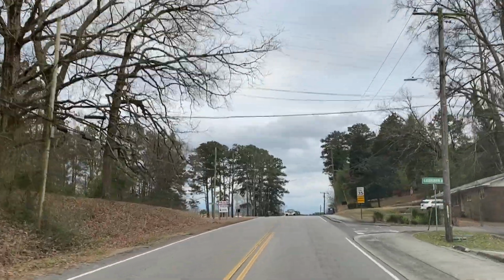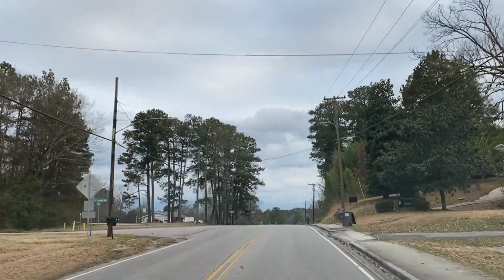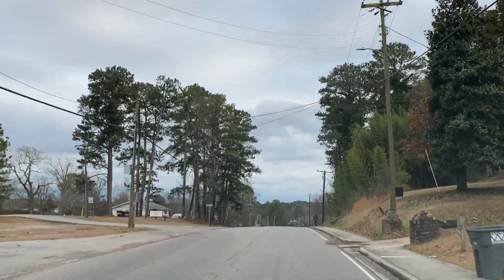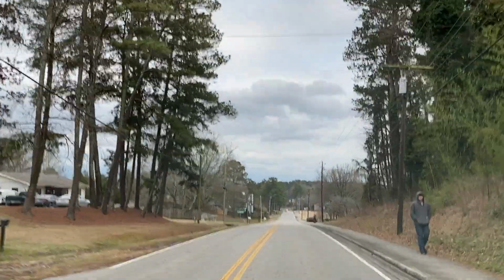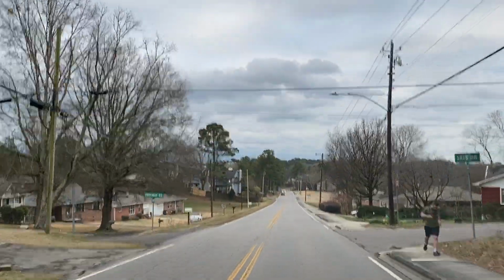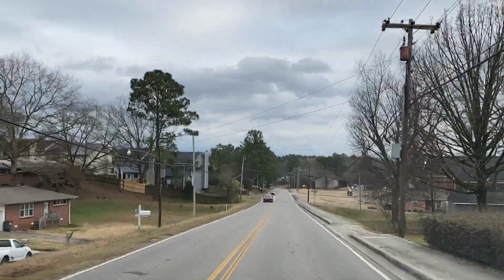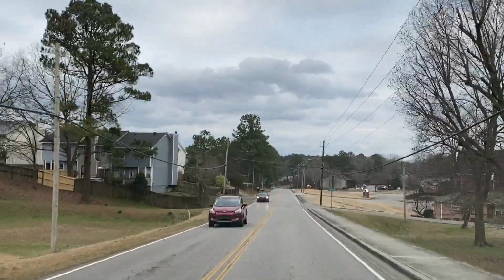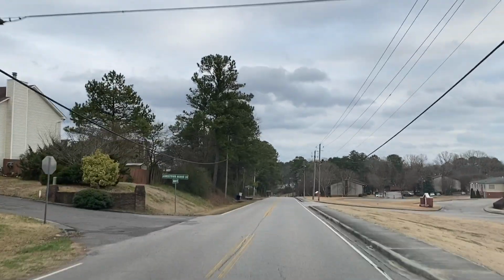Very quiet suburban feel. Feels very calm, doesn't it? I like it. It's only 55 degrees according to my car here, but it's a little windy. It feels much chillier than that.